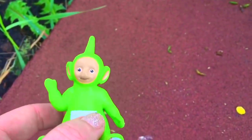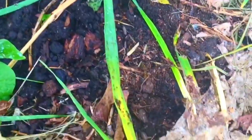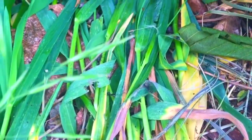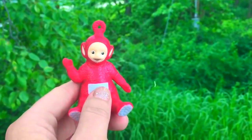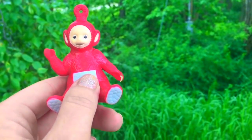Dipsy says there's lots of bugs under this mat. Let's lift it up and have a look. Oh yes, creepy crawly bugs all over. They like to hide under rocks and stumps. And there's even some ants. Hello, bugs.